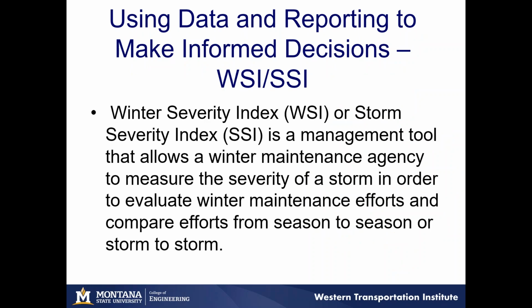Some examples of how you can do this, on the high data end, is using a winter severity index or a storm severity index. There is an existing project right now with ClearRoads that provides you with a step-by-step how-to guide if you're interested in applying this technology. There are a lot of great resources on examples of developed weather severity indices. But the premise is that you use historical RWIS or weather data to determine the severity of winters. So is one winter season more severe than the last, or is one storm more severe than the previous? That way you can compare your cost of operations and your effort to the severity overall.